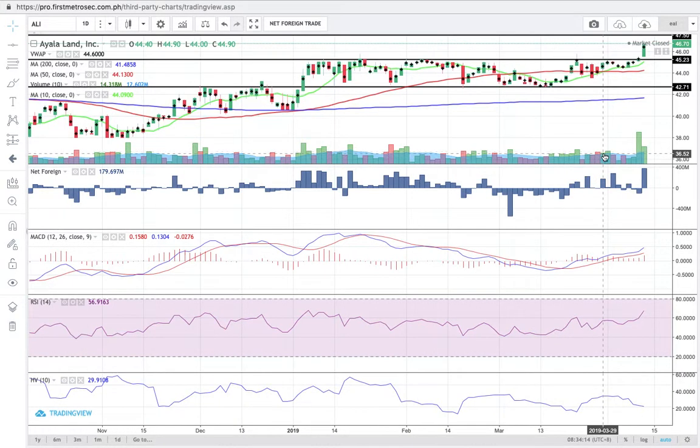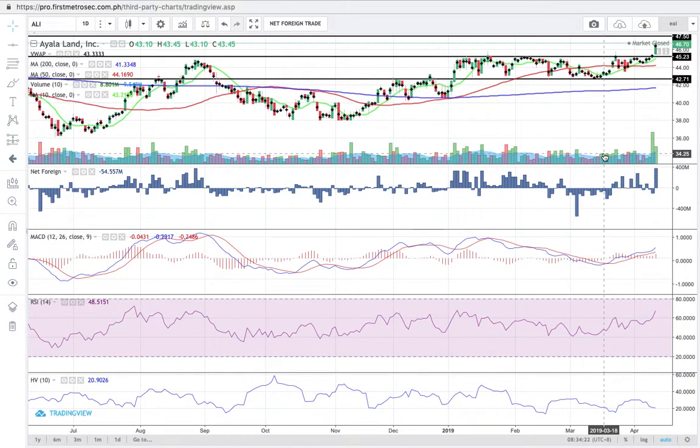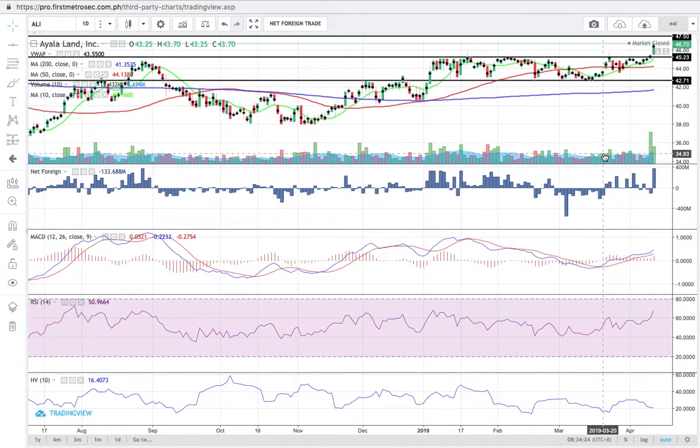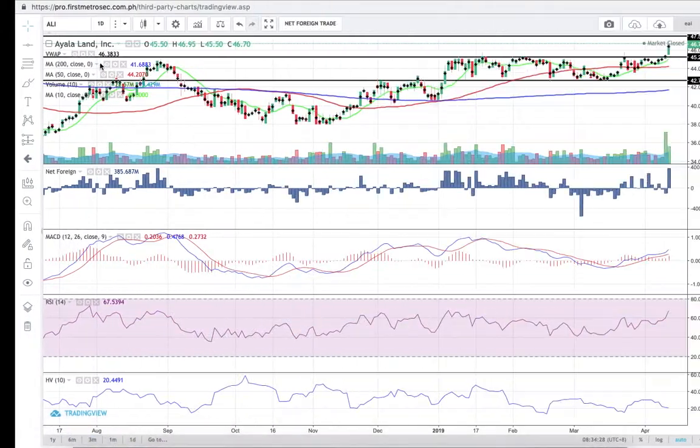Okay? So my overall sentiment is bullish on Ayala Land, and I advise that you consider locking in some profits near 47.5. So that's my overall sentiment and recommendation for Ayala Land. Now let's talk about BPI.